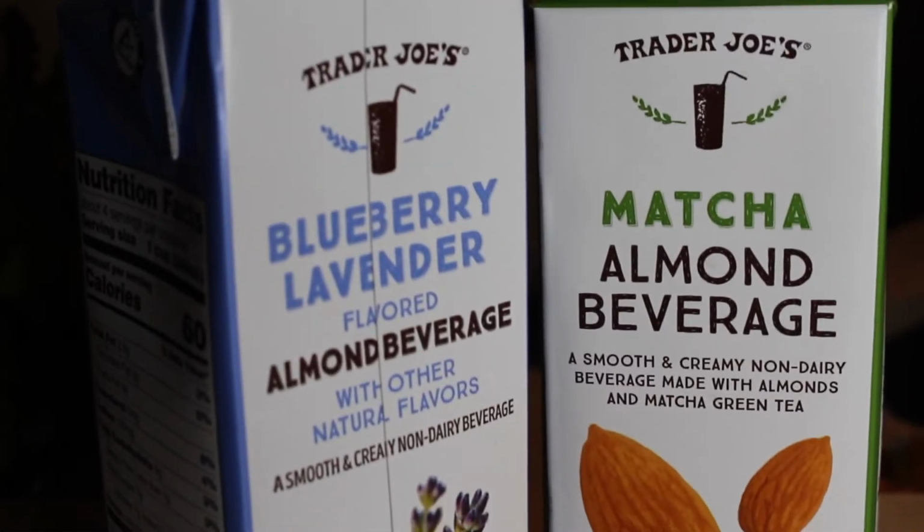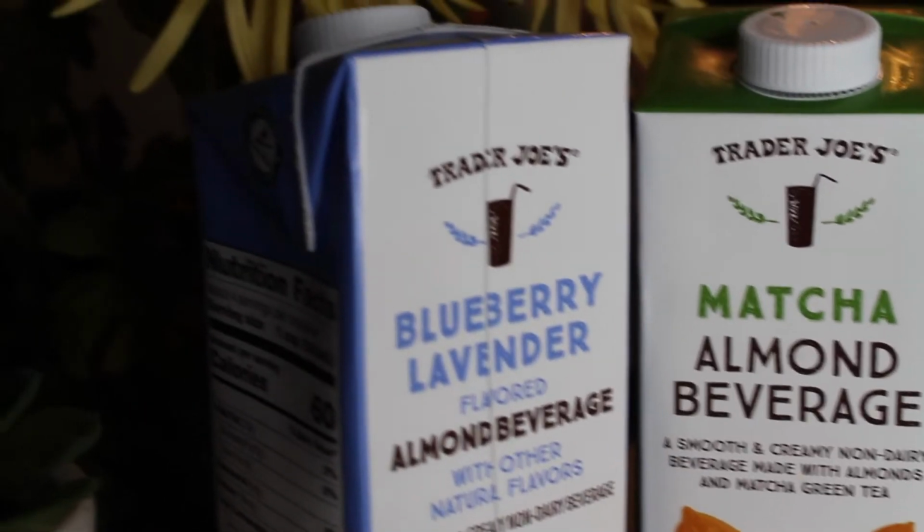So these just came out. My friend Gabby saw them on the Trader Joe's Instagram, and they're basically almond milk, but they're flavored. This one is the really good one that we both like. It's blueberry lavender flavored almond milk. And it's barely sweet. It's so subtly sweet, it's not bad. It tastes like a blueberry muffin, and you can put it with granola. We have a really good granola that we're gonna show you. That's our favorite, soon, but yeah.